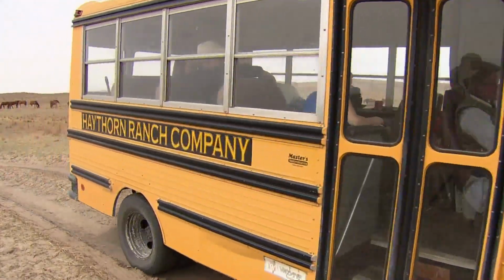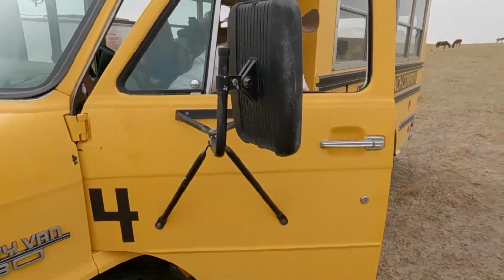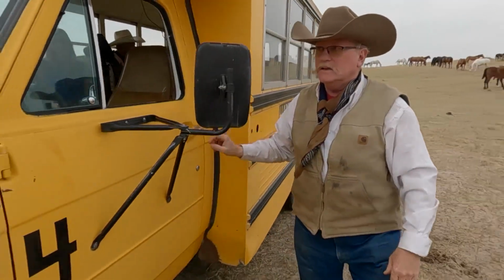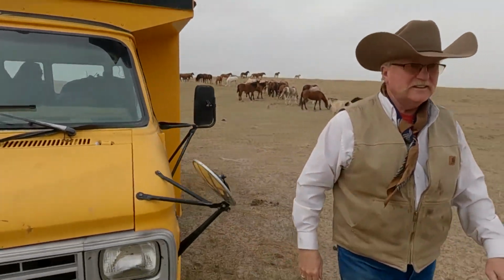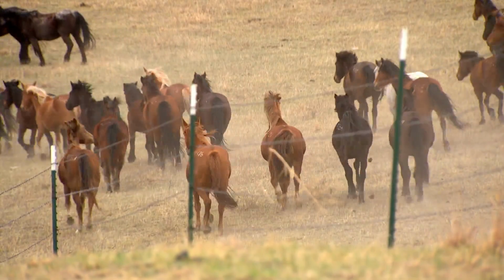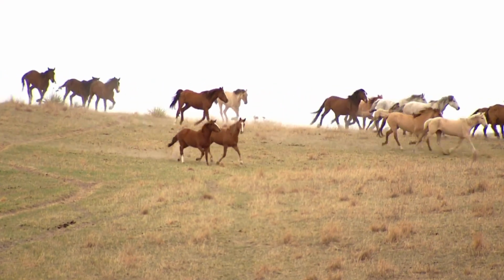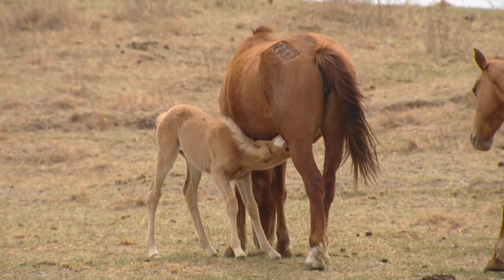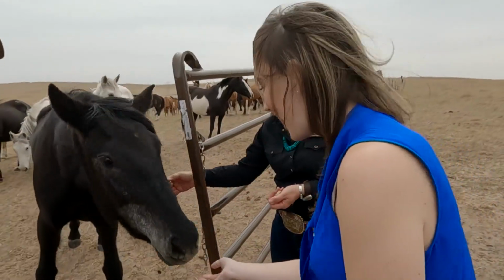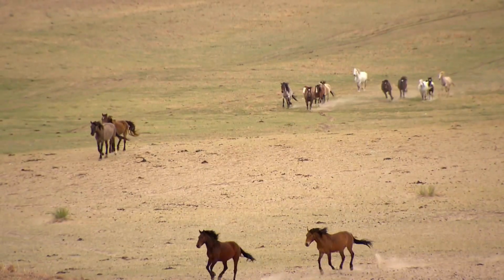About a four-hour drive northeast of Denver, Harry Haythorne runs this off-range pasture for wild horses. It's one of dozens of private facilities across the U.S. that have federal contracts to hold wild horses long-term. Because these facilities are private, it's unusual the public gets a look inside. Hello. But our news cameras were given a rare tour of Haythorne's inner operations. I like to call it an all-inclusive resort.